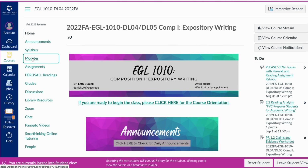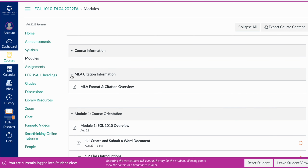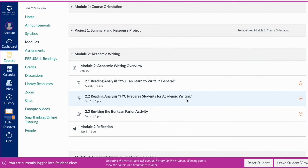So a couple of quick things to notice coming up is that we are on to a new project and a new module. We've already completed Project 1, Summary and Response. You can expect grades for that project probably by the end of the week, early next week. Usually long essays take me about a week to get turned around because of the number of English 1010 courses I have. You're going to be looking at academic writing in that module.